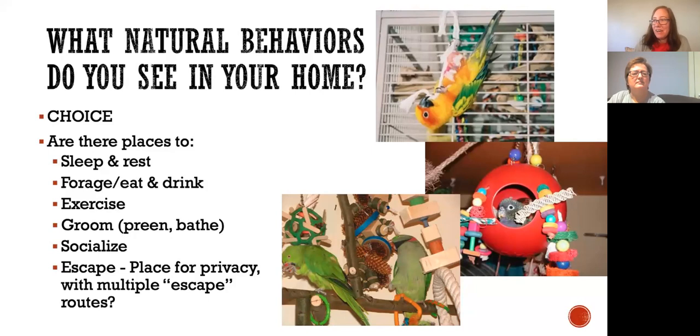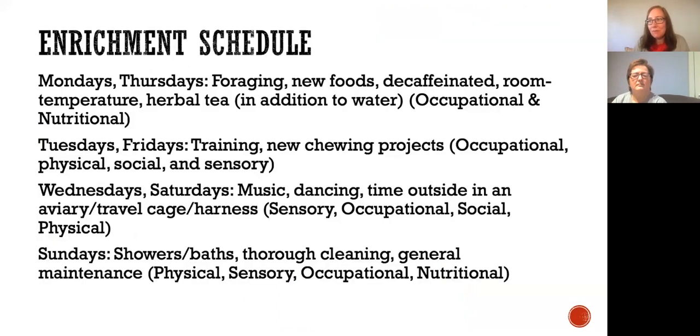Okay, this is just a quick reminder. We want to give them places to sleep and rest, forage, eat and drink, exercise, perform those natural behaviors, sleeping, resting, foraging, eating, drinking, exercising, including flying, to bathe, to preen, to socialize, but also have that place to escape to. You don't have to do everything every day. That's all this slide is about.